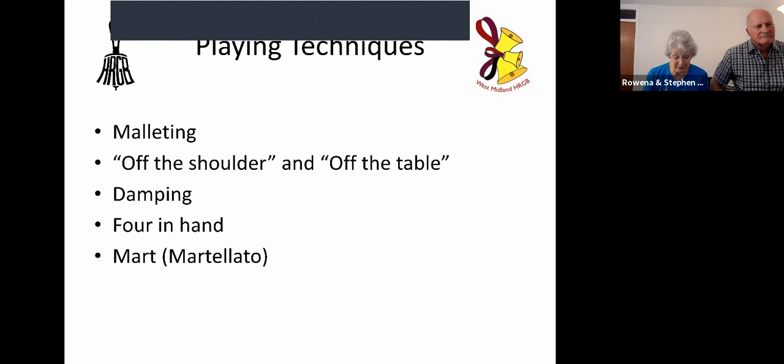So going on to damping, generally the notes are required to sound the length of the note and not to run on, which would clash with the subsequent note. The damping can be achieved by resting the bell against the shoulder or on the table, depending on which method you're using.